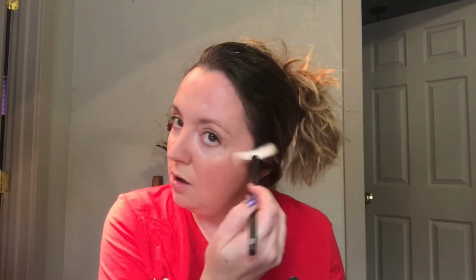I'm using the Chanel Rose Bronze. I think this is a new color, I'm not really sure. It's pretty. I actually used it as an eyeshadow and I really liked it. So this is a nice peachy color, kind of a different color for me. My highlight today is going to be the Chantecaille Les Palettes. This is the sequin looking one, gold and pink. Just a little bit of glow.